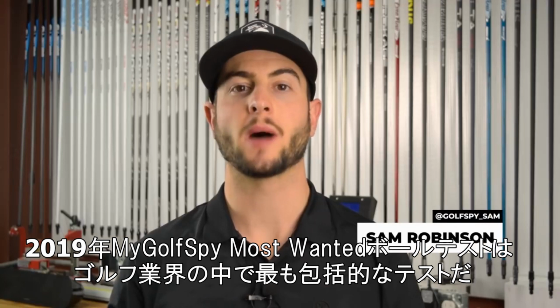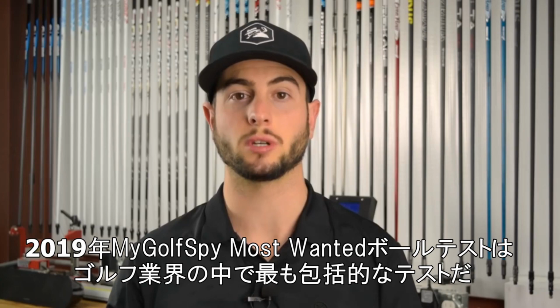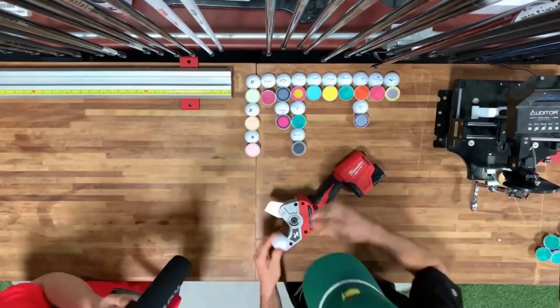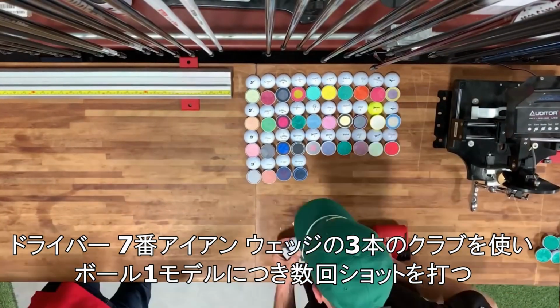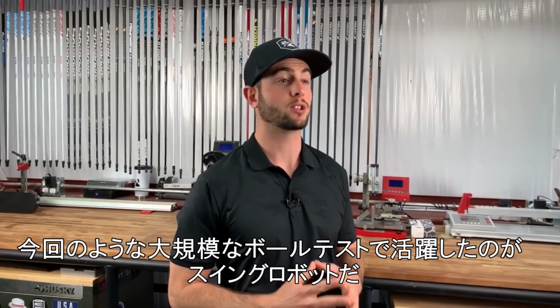The 2019 MYGOLFSPY Most Wanted Ball Test is the most comprehensive golf ball test in the industry. We tested 36 individual tour quality golf balls, each hit multiple times with 3 different clubs: a driver, a 7-iron, and a wedge. For our first ever large-scale golf ball test, we used a robot.